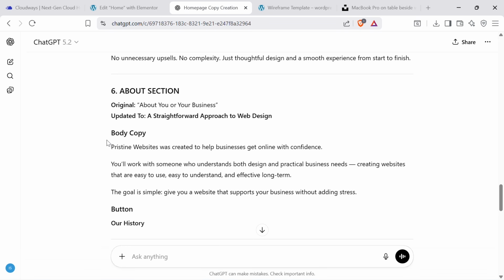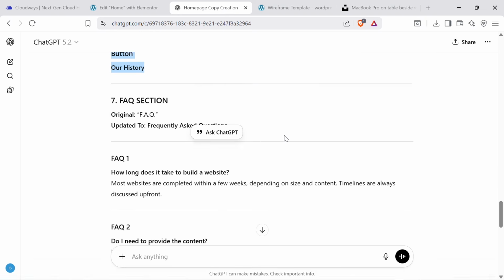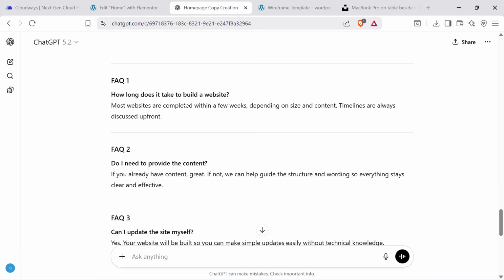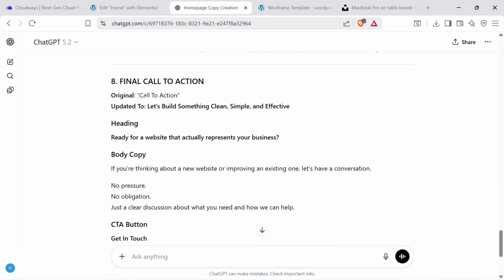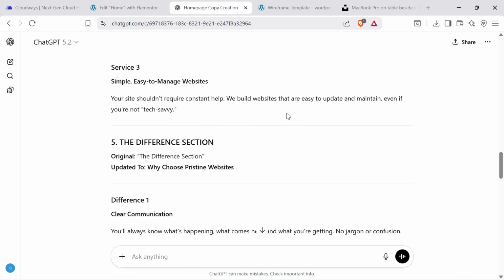And then you've got the about section, and then a straightforward approach to web design. And then you've got a small little part down here, which is awesome. And then you've got the FAQ section with already pre-made FAQs, and then a final call to action down the bottom there as well. Now, the only thing I think it actually forgot was a quote section.